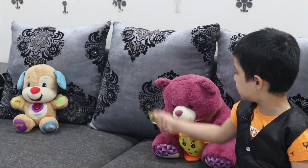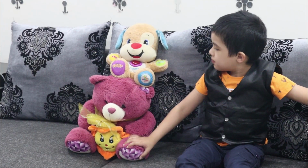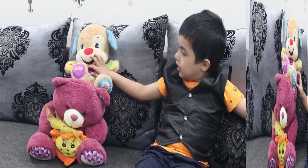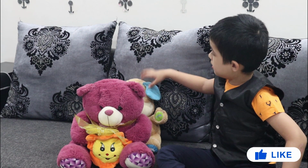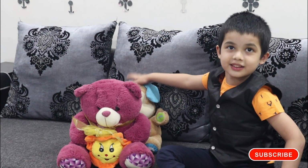Small teddy bear is sitting far from this teddy bear. This big teddy bear is under this small teddy bear. And this small teddy bear is on this big teddy bear. The small teddy bear is behind the big teddy bear because he's playing hide and seek with others.